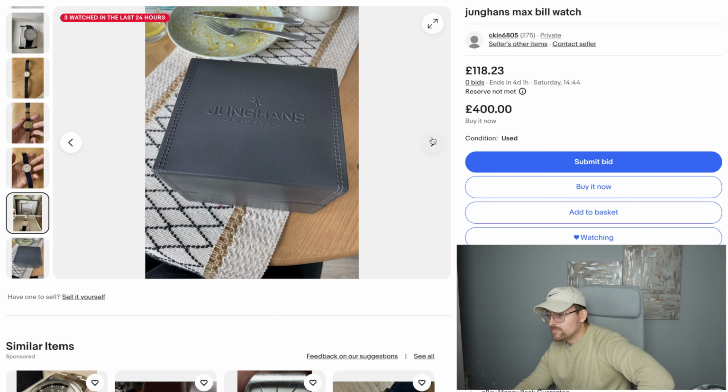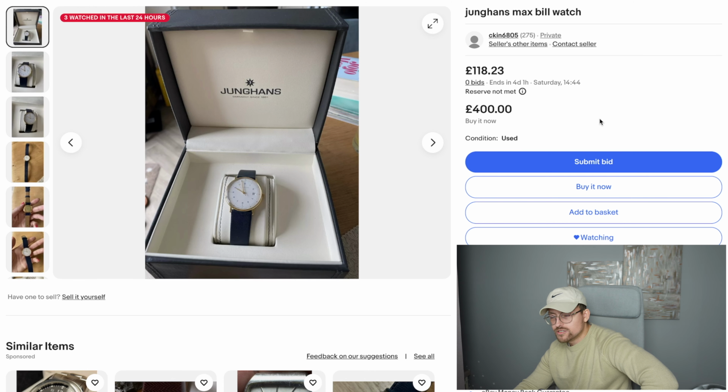As you see, full box and papers. The box is lovely. But £400, I wouldn't spend that much. I would say I would go for around £250. I'm pretty sure the reserve's probably £300, so this one might be relisted and you might be able to get it cheaper. So definitely keep an eye on it.